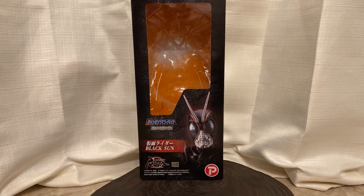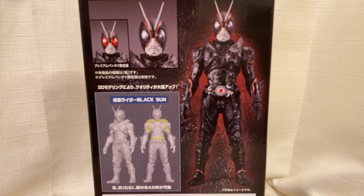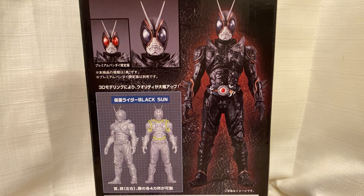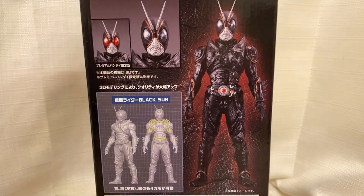Let's start with the box if any of you care about that. Shows his points of articulation, which is his neck, both shoulders, and his waist. If I could read Japanese, I would understand why that one there has red eyes. I know that when he gets all super fired up in the show, his eyes turn red. Maybe that's a rare one. I'm not sure. I'm glad I didn't get it with red eyes though, because it looks a lot cooler with his normal colored eyes.